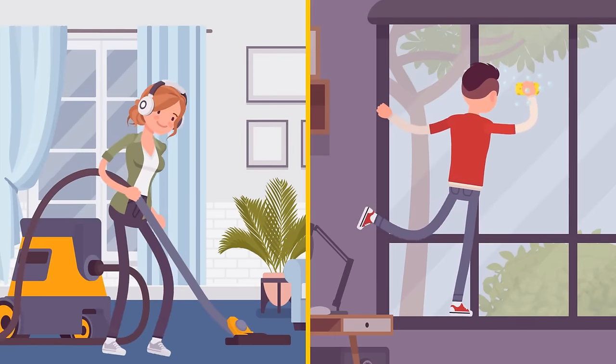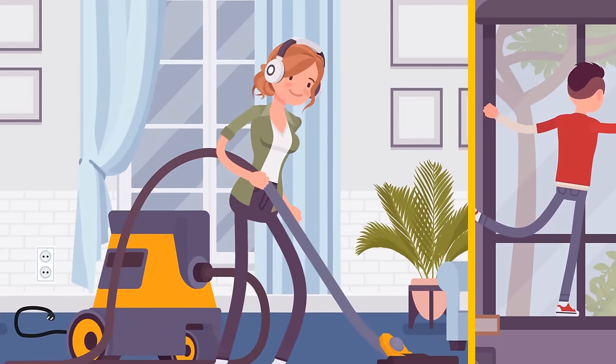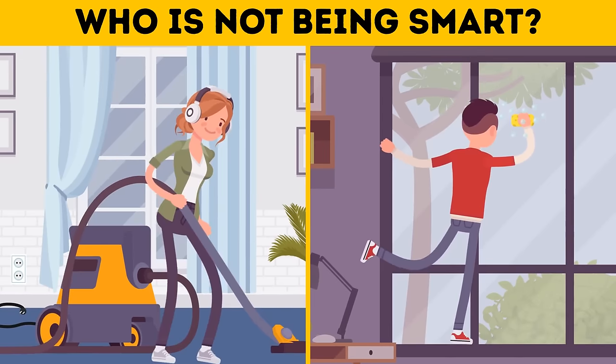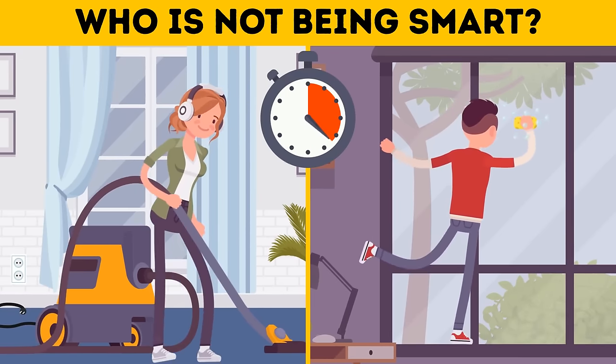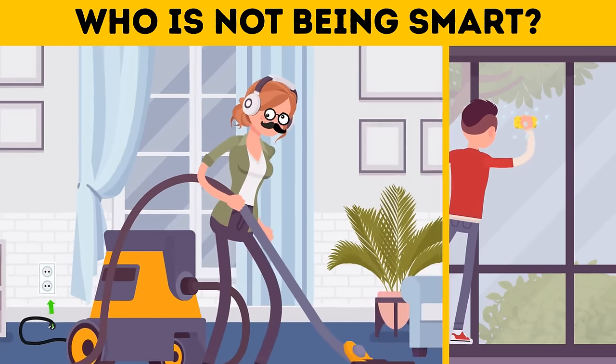Aubrey and James are cleaning the house. Aubrey is listening to music while vacuuming the living room, and James is washing the windows. Who is not being smart? Aubrey. The vacuum cleaner isn't plugged in.